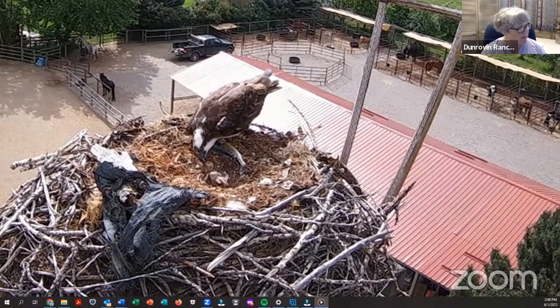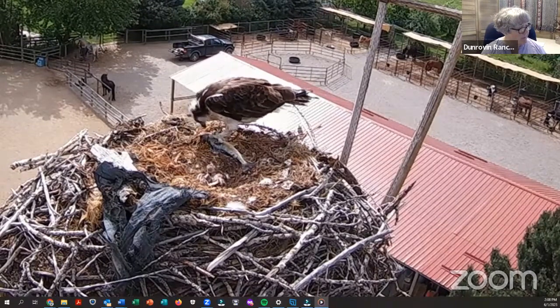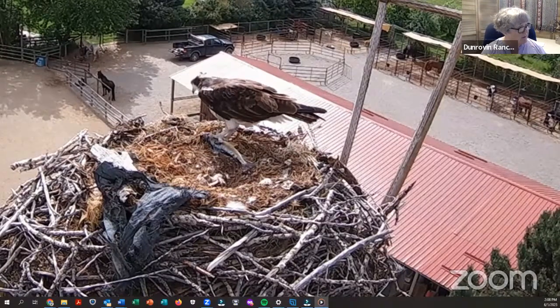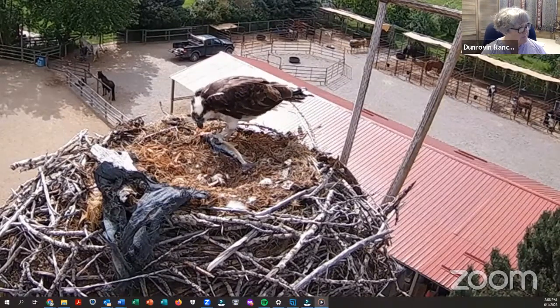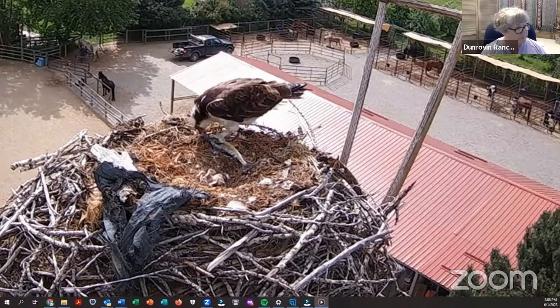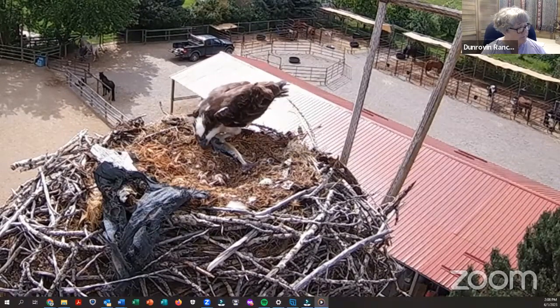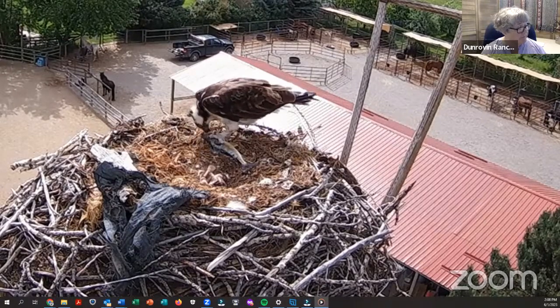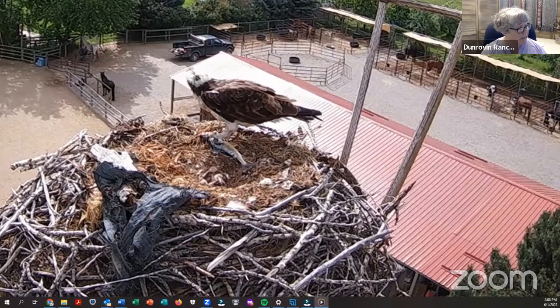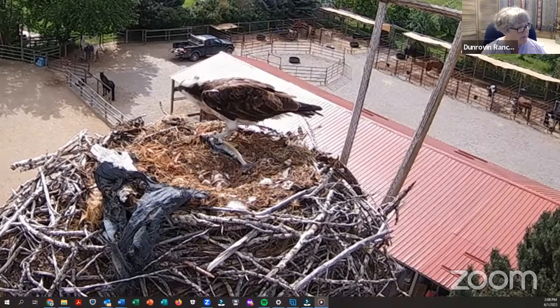Look at how uncontrollable they are. The one chick just fell over on its back. Just a few days between hatching can make a huge difference at this stage.